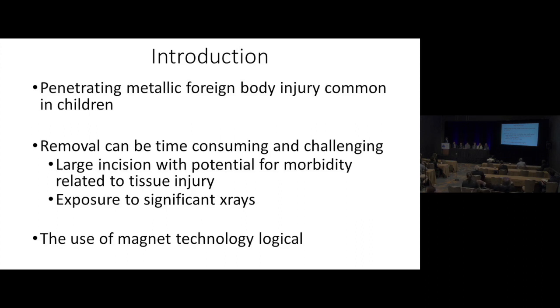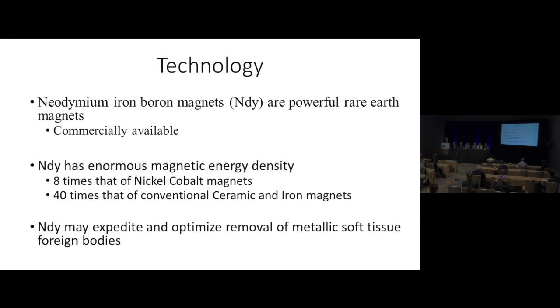The use of magnetic technology to facilitate removal is logical. Neodymium iron boron magnets are powerful rare earth magnets that are commercially available. The magnetic energy density of these magnets is 8 times that of aluminum nickel cobalt magnets and 40 times that of conventional ceramic and iron magnets. The use of these powerful magnets may expedite the retrieval of a metallic soft tissue foreign body.